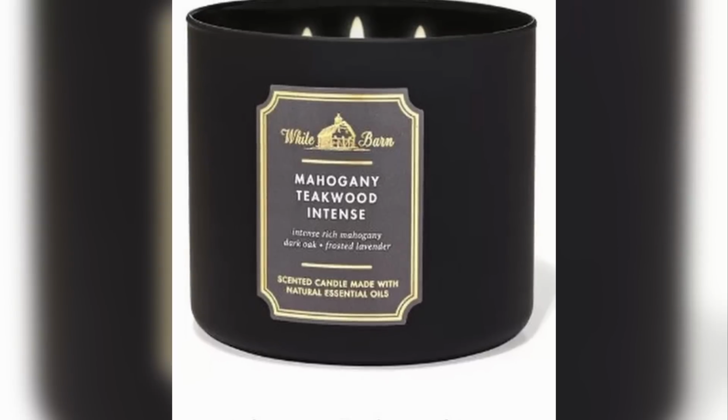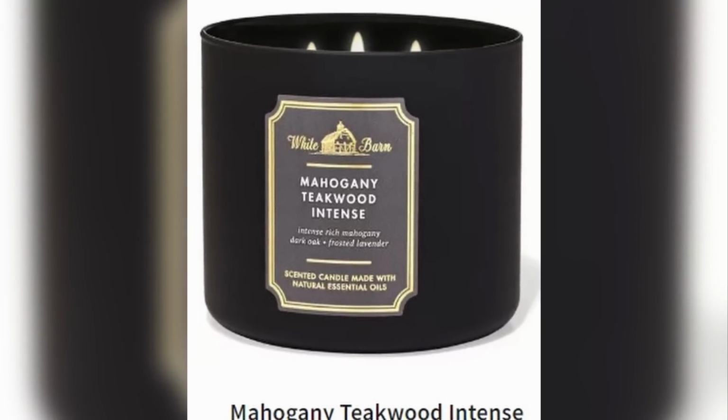Now, tip number two is change out your candles if you're a candle person. I am a professed candle addict. I love candles. If I happen to go on Bath and Body Works, like I did today, doing research for y'all, you know, I was doing my due diligence and doing proper research for you all to look up the kind of candles that you might want to purchase for spring. Now I can tell you what I love. This one right here is my favorite for winter, and it is the Mahogany Teakwood Intense or regular Mahogany Teakwood.